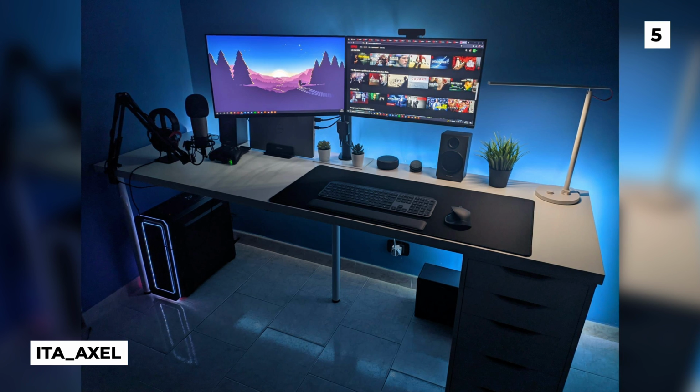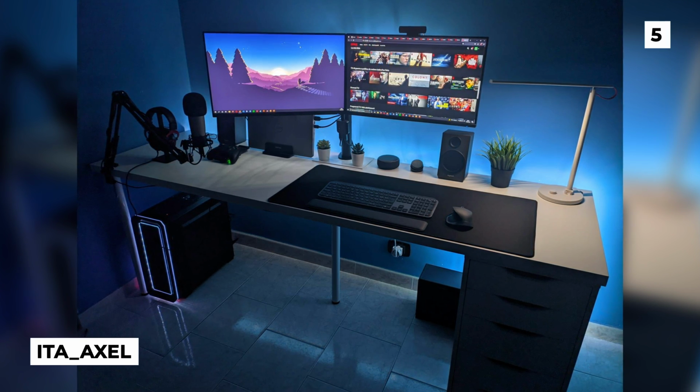Coming in at our number 5 spot on our list is this super neat futuristic looking build from Axel.